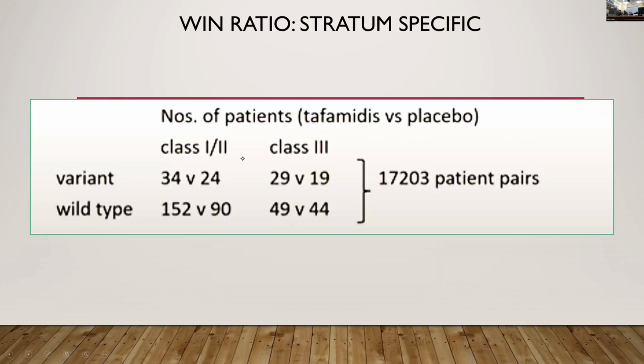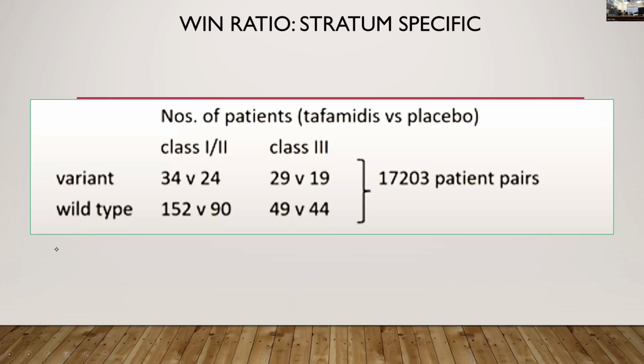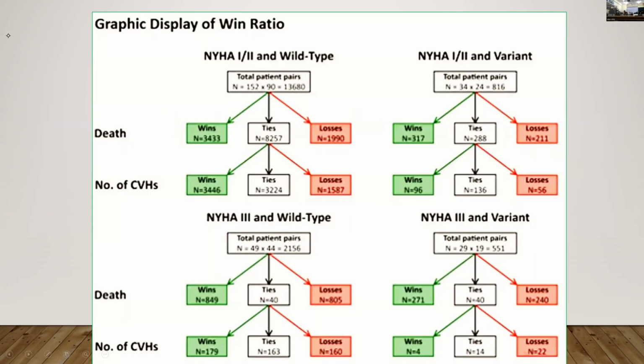Now, just to say that if you look at people with cardiomyopathy, they can have New York Heart Association class 3 or 4, that means they're quite breathless, or class 1 or 2. And the transthyretin gene could be wild type or it could be a variant mutant. So now you can even do subgroup analysis. So you can look at people with class 1 or 2 heart failure or class 3 or 4, and variant and wild. So you can subgroup the patients into 4 separate subgroups. So you can have 34 to 24 pairs, 29 versus 19 pairs. So total 17,000 pairs. So I hope I have not lost anybody so far.